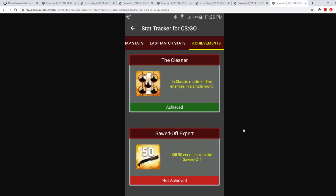And then finally, in the last tab, you can view all of your achievements for CSGO, and you can see which ones you've achieved and not achieved. And actually, when you clicked on these individual achievements, it would flip and show you the description of the achievement.